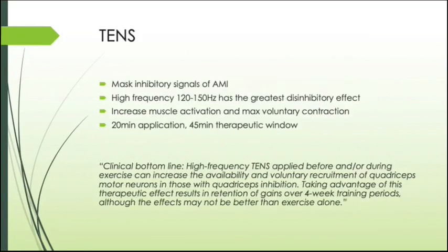Looking at TENS, transcutaneous electrical nerve stimulation, TENS may reduce inhibition by masking the inhibitory signals of AMI. When positioned over a joint, high-frequency TENS masks type 1 and 2 afferent fibers responsible for presynaptic spinal level reflex mechanisms and subsequent inhibition of motor neurons. High-frequency TENS of 120 to 150 Hz has the greatest disinhibitory effect for increasing voluntary muscle activation when compared to other modalities. TENS can effectively increase muscle activation and maximal voluntary contractions.